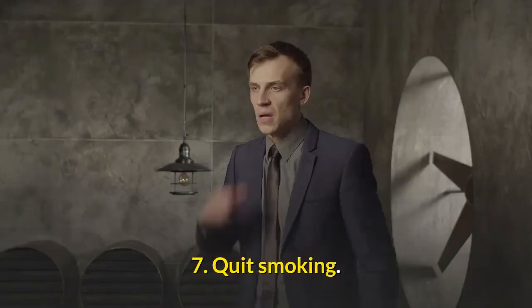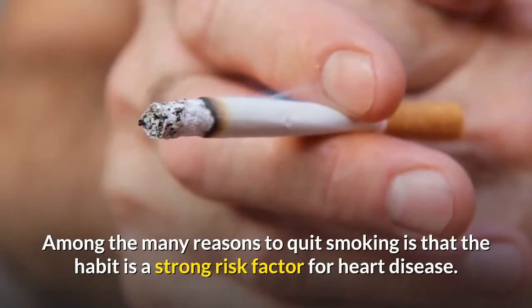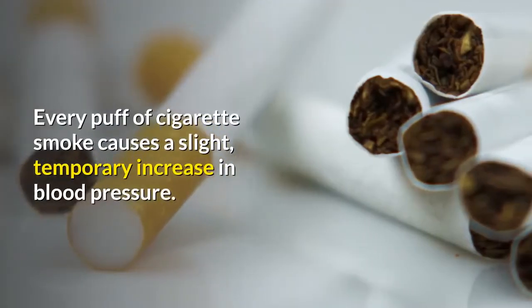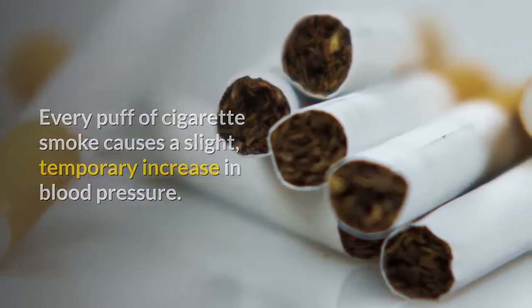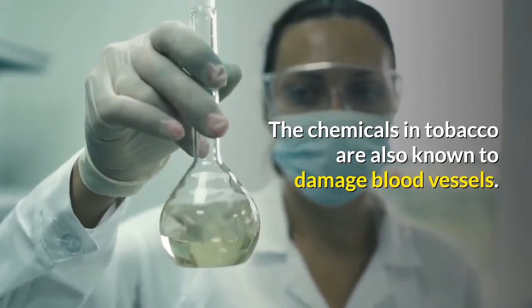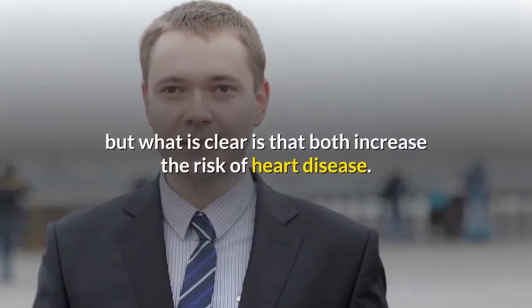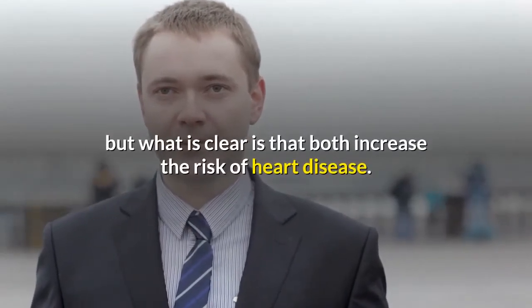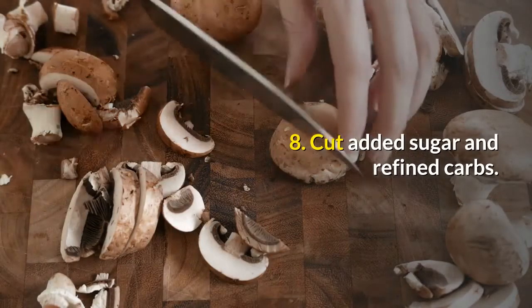7. Quit smoking. Among the many reasons to quit smoking is that the habit is a strong risk factor for heart disease. Every puff of cigarette smoke causes a slight, temporary increase in blood pressure. The chemicals in tobacco are also known to damage blood vessels. There's conflicting research about smoking and high blood pressure, but what is clear is that both increase the risk of heart disease.